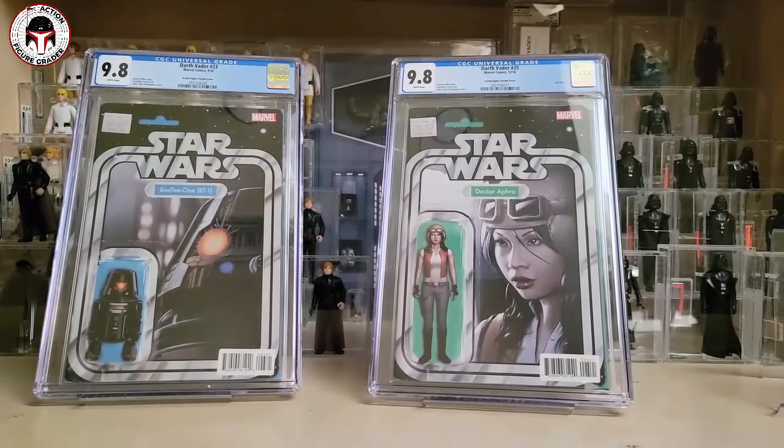And man, thank you again, Tim, so much for these awesome books. We've got BT-1 and we got Dr. Aphra. And then he also sent me 000, which is the other droid that is Dr. Aphra's kind of like droid helper, murder droid, so to speak.